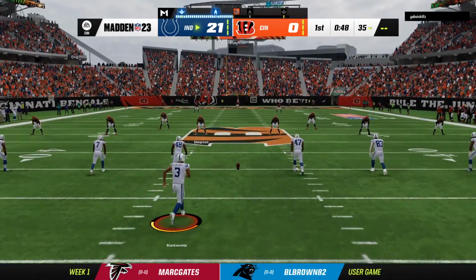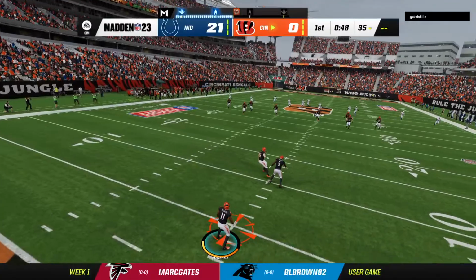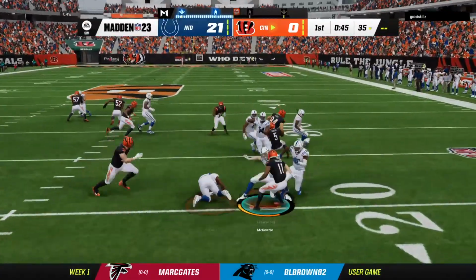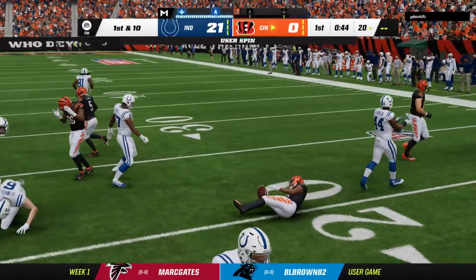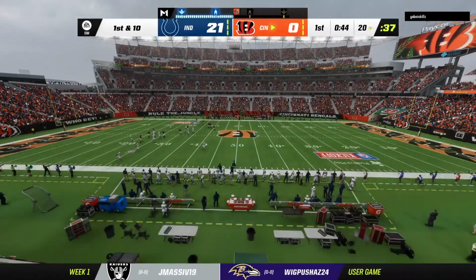So how about this for a start? 21-0 here in the first as they kick this one away. This one fielded at the 5. The Bengals take over first and 10 at their own 20-yard line.